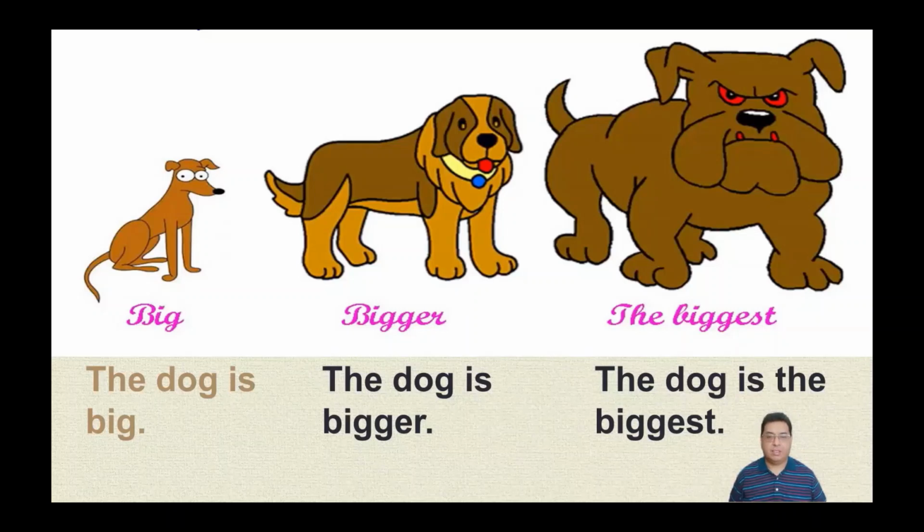Now let's take a look at the second sentence. I'll read it first and again, just repeat it here. The dog is bigger. And for the third one, the dog is the biggest.